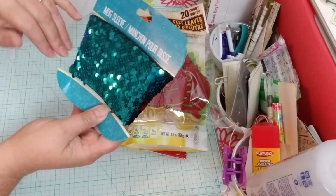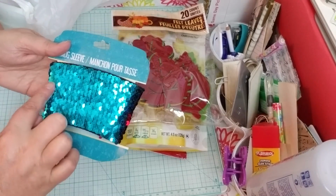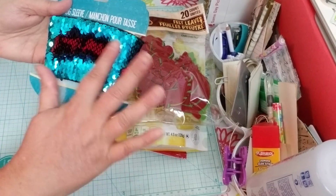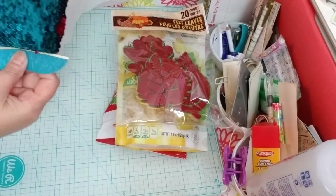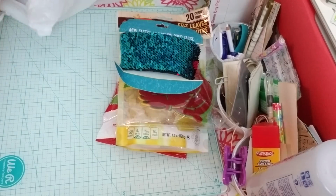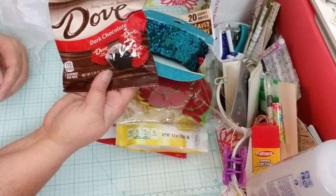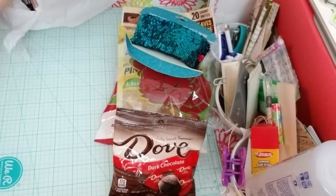Next, I got this coffee cozy, or a mug sleeve, if you will. It's the mermaid blue to the pink, like that. That was really cute. I actually got this for a friend for some friend's meal. Got this Dove chocolate for some friend's meal. It's the dark chocolate. Yum.